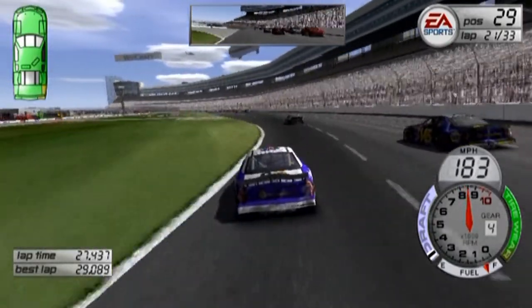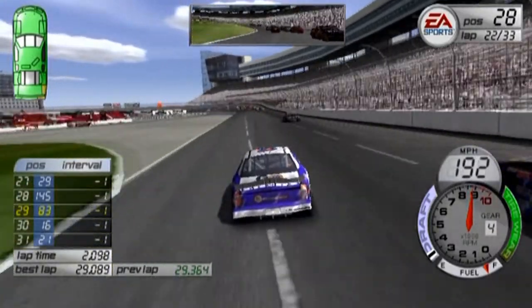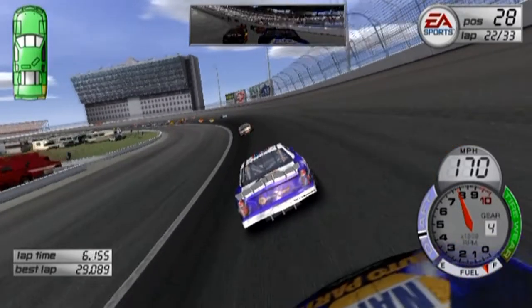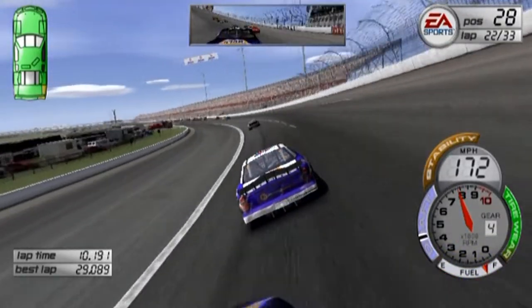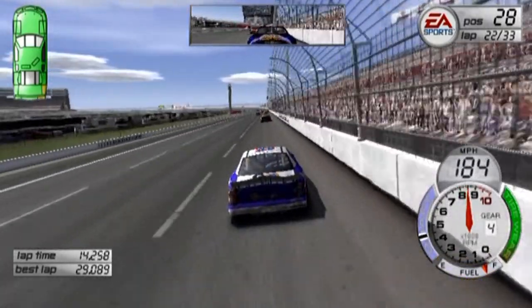Where are you going, Chad? Chad Chaffin looked all the way down on the apron. I thought he was going to wreck us for a little while there, but he backed out of it. And he's still got the momentum going. Latchik's holding him up here. We're kind of holding Latchik up.